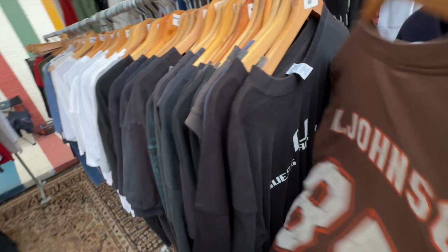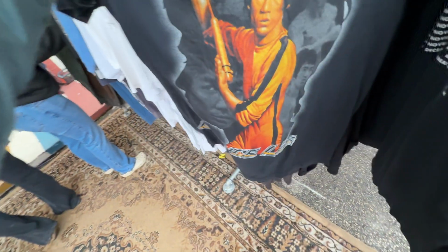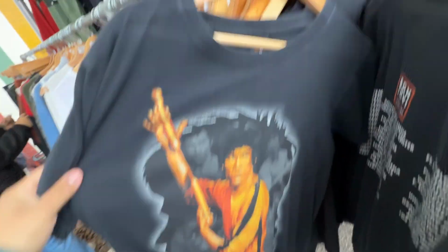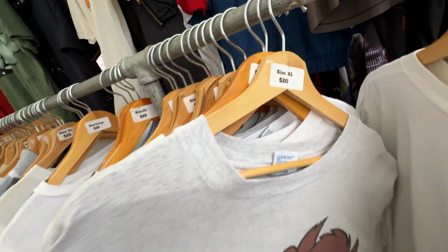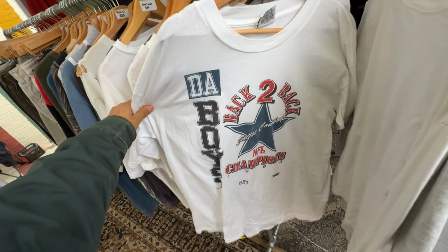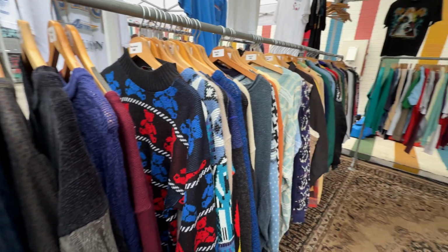25 for the Cleveland Browns. 20 for the Guess jeans. I believe I had this guy for 35. It was a little rarer of a tee. I had 50 for the Lakers tee. Typically for more expensive tees, 20 for the Taz tee, but I'll get into the more expensive tees later. 40 for the Cowboys, and I believe 40 for the Betty Boop as well.